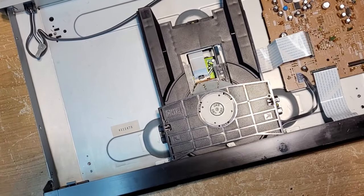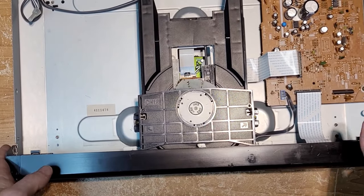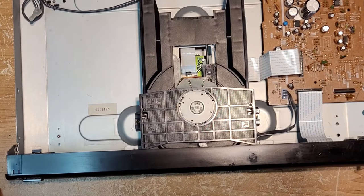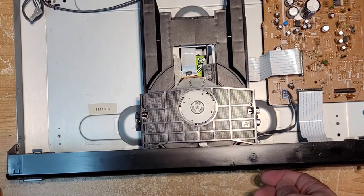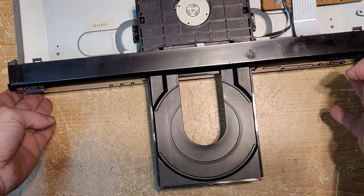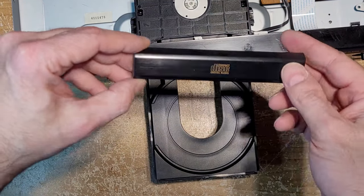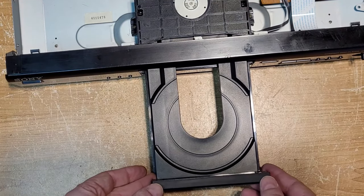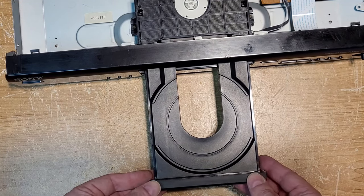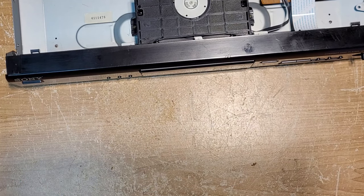Oops, sorry. There. Plug it in. Power. Open. Nice. Now we can put our door faceplate on. It just goes on like this. Just line it up. Snap it in. And that's it.